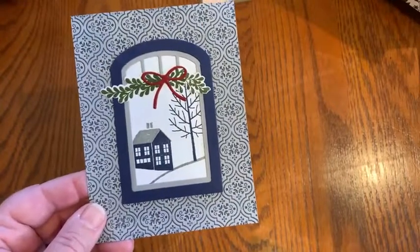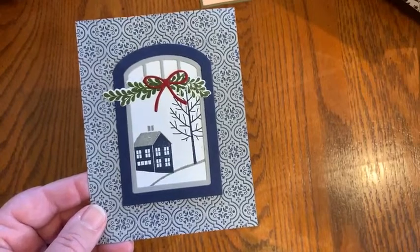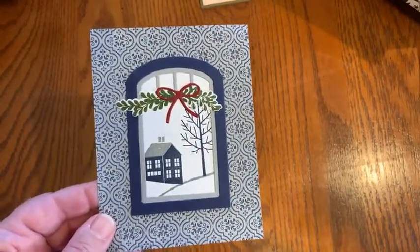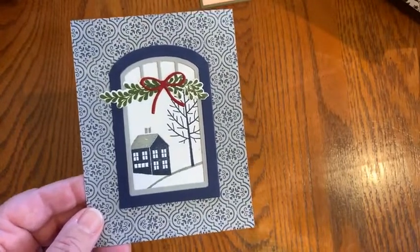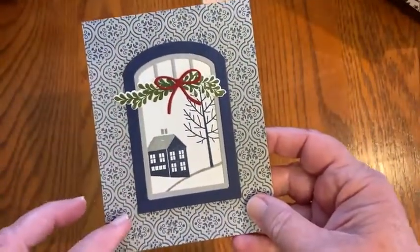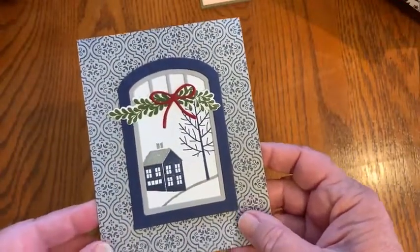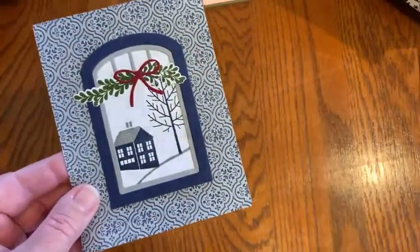And she can share. So this is from Joanna Jones. It uses the Window Wishes bundle. I'm having trouble talking this morning. The quatrefoil tile embossing folder, Night of Navy cardstock, Smoky Slate, and there's Night of Navy ink. She inked the embossing folder and then ran the paper through. But isn't that just really a gorgeous card by Joanna Jones?